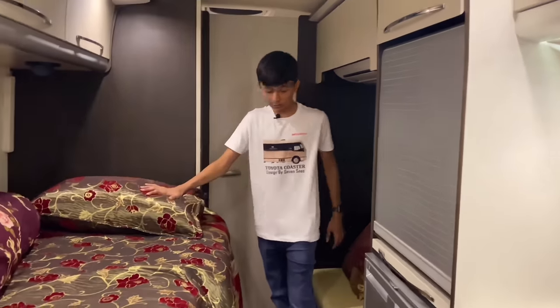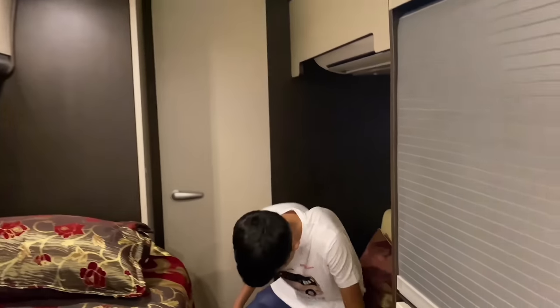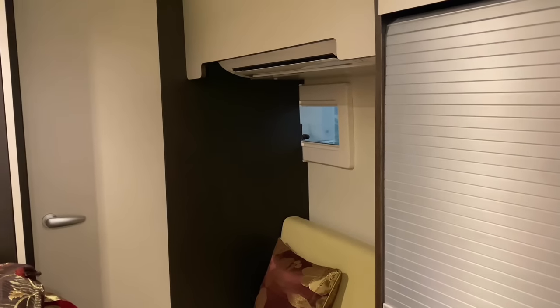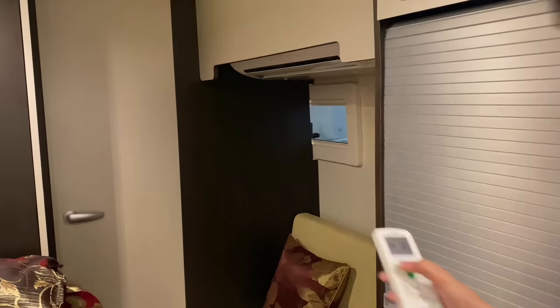So after you're done with your sleep and give someone else a chance to sleep, you could sit over here and enjoy the ride. Two people can easily sit, or three children like me can sit also. You have an AC over here, so let's get the remote for it. The remote for the AC is over here.